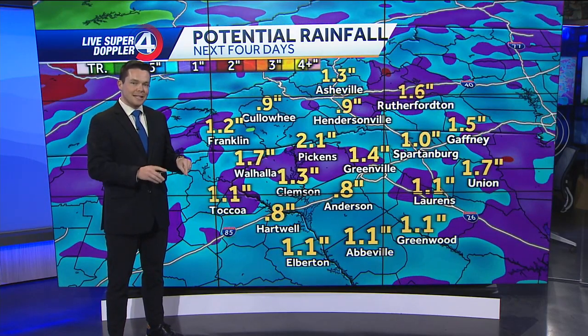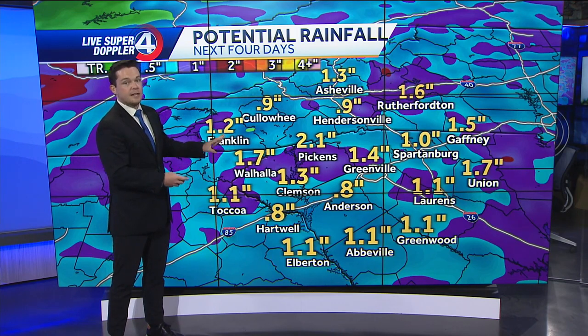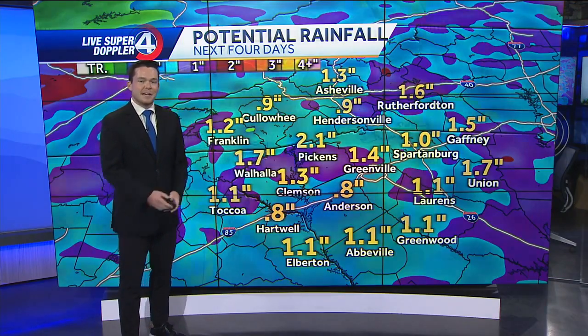In total for the upstate, this is over the next 4 days. So that's including the rain that we're going to see not associated with Idalia for tomorrow and Tuesday. In total through these next 4 days, only really expecting around 1.5 inches to 2 inches, maybe locally as much as 2.5 inches of rain these next few days.